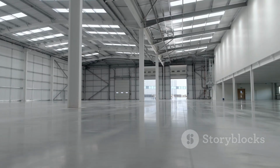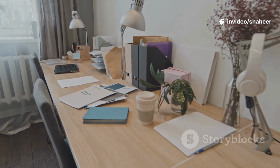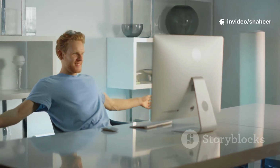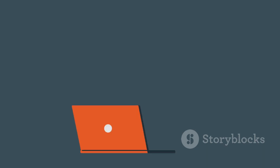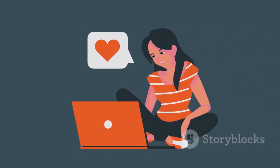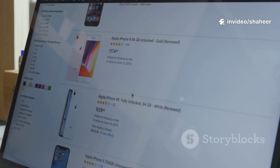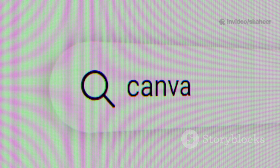No inventory, meaning no upfront investment in products, no equipment, so you don't need to buy expensive printers or cutting machines, and minimal customer headaches. It's a streamlined process that lets you focus on design and marketing. Start on a marketplace like Etsy, a platform where buyers are already searching for unique products and are ready to make a purchase. Use free tools like Canva, a user-friendly design platform, to make simple text-based or graphic designs perfect for beginners.